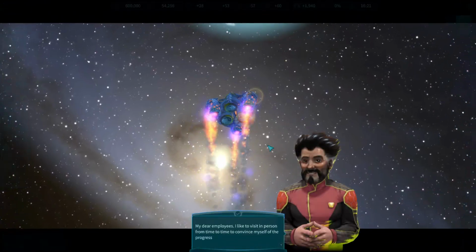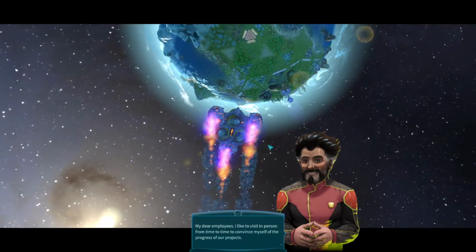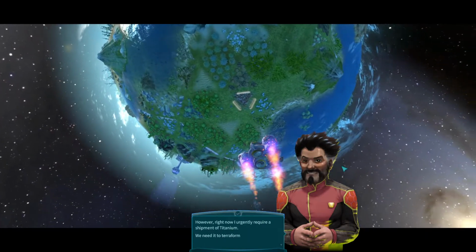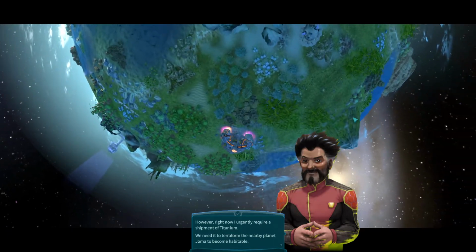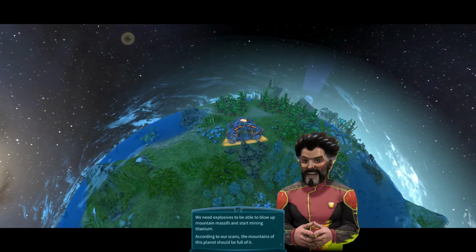My dear employees, I like to visit in person from time to time to convince myself of the progress of our projects. However, right now I urgently require a shipment of titanium. We need it to terraform the nearby planet Joma to become habitable. We need explosives to be able to blow up mountain massifs and start mining titanium.